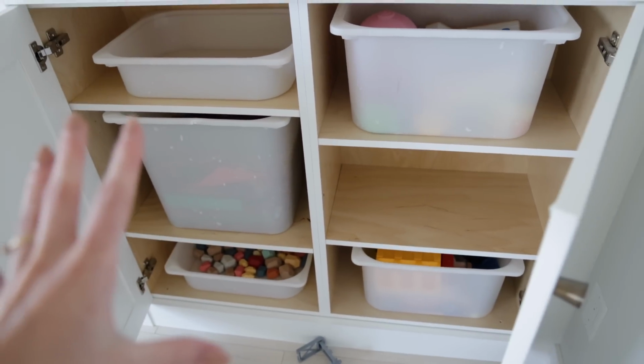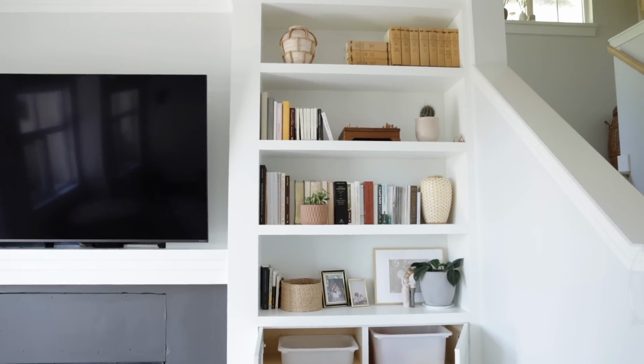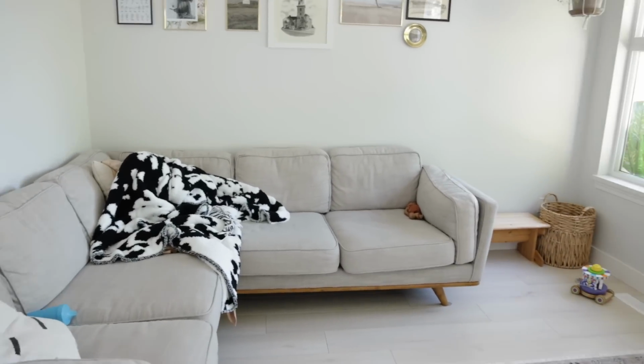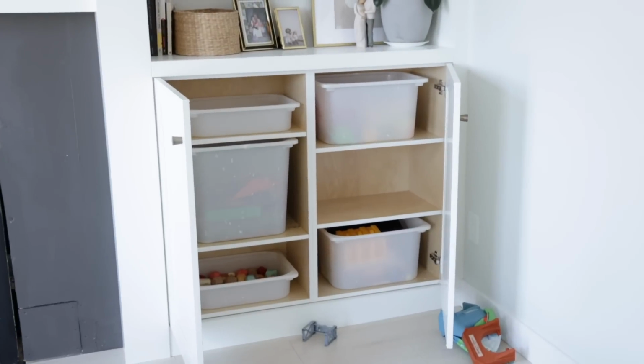This is our toy storage for the living room. We do have these nice built-in shelves, but there's nothing that I need to declutter on them. They're actually totally great. And then swizzling onto the other side, it's just the couch, our little bench, and a basket, so nothing to declutter there. I'm really just focusing in on this spot right here.